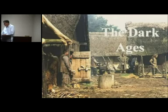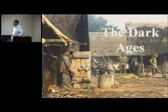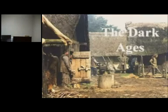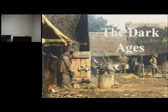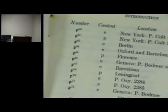Let me go back to another camera here. I want to show you how we deal with parchment uncials in the textual apparatus at the footnote of your Greek text. The papyrus uncials are P with a little superscript, like P1, P2, P66, etc., like you see there. But when we come down to the parchment uncials, we have a different way of describing them.